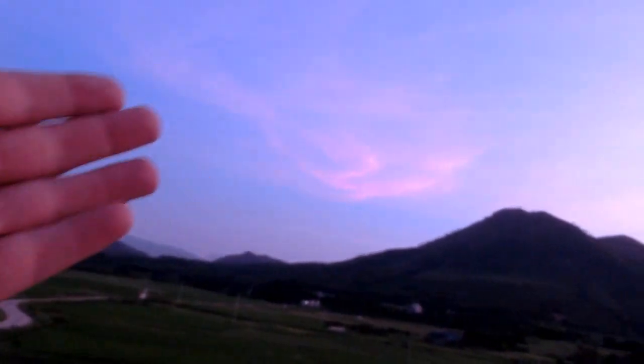Yeah, it's sunset right now, so we've got pink clouds in the sky. It's really quite spectacular out here. I wish my wife was here.